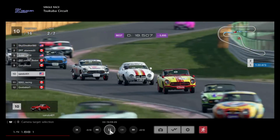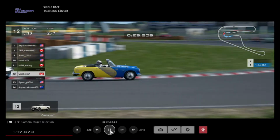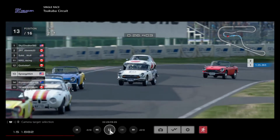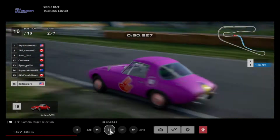As the pack comes down through, finishing sector 1 of lap 2. Also going with that Spoon livery, the Honda. So Sando run that as well. Variation.